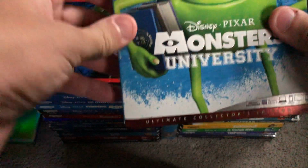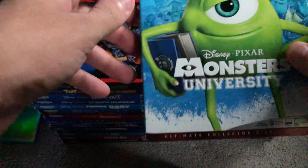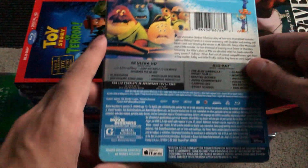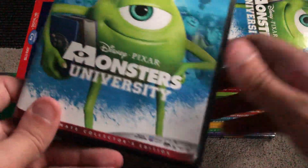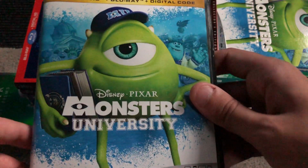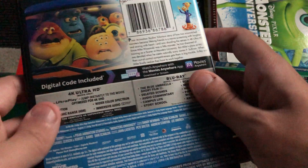Now, the last of the 4Ks that I had to get before the pandemic was Monsters University. I did see the TV show Monsters at Work, which is pretty much a sequel to Monsters, Inc. Funny enough, it takes place between the point where Sully says laughs and the point where Mike makes a kid laugh.